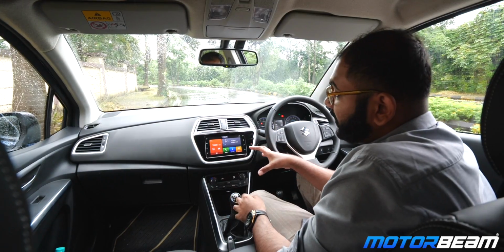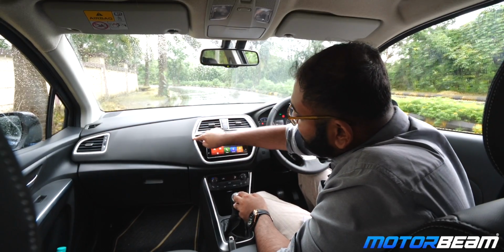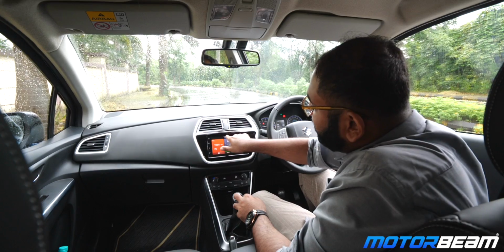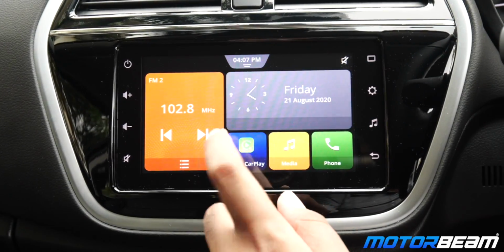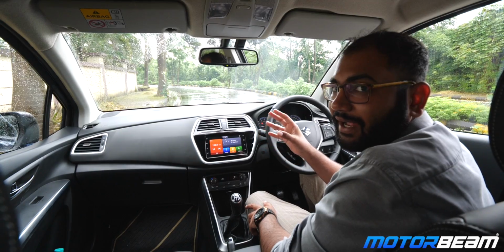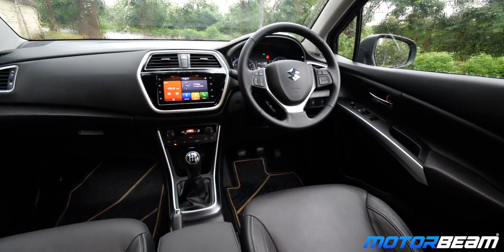The layout of the dashboard of the S-Cross Petrol is exactly the same as before, no changes have been made. The interior gets an all black color theme, but you do get some silver accents over here, and the overall quality levels inside the cabin are decently good. Now this car gets a SmartPlay Studio infotainment system, which is different from the one that was offered earlier, and this one packs in some more features, and the screen is also extremely fluid to use. This gets Apple CarPlay, Android Auto, and you also get connectivity for USB and aux-in. Along with that, this car gets 4 speakers and 2 tweeters. The sound quality from the stock speakers is just about good. It's not all that great.